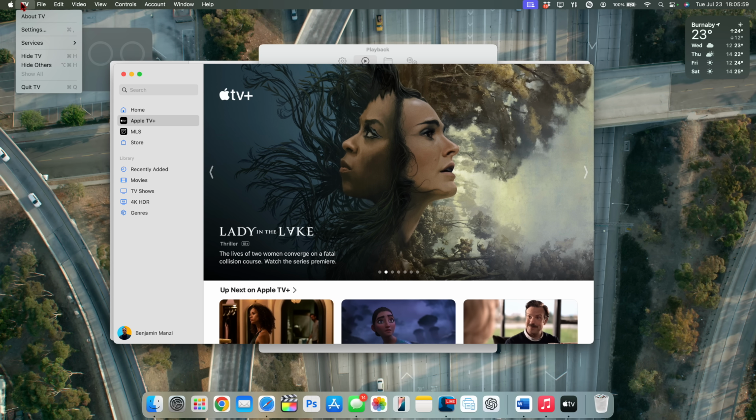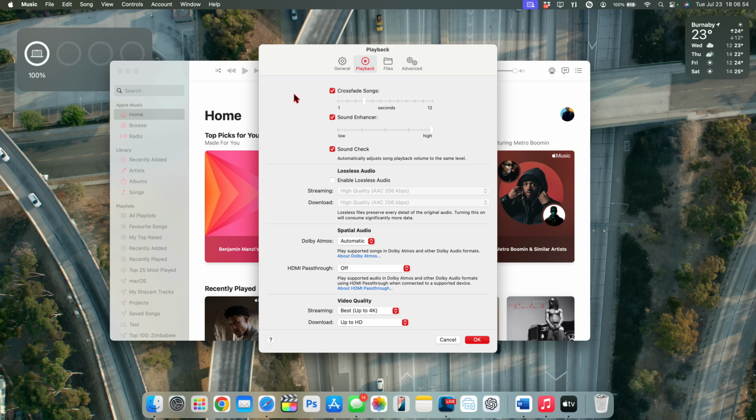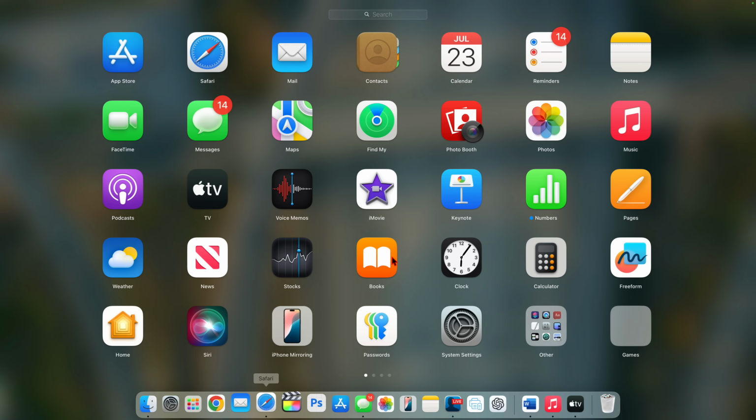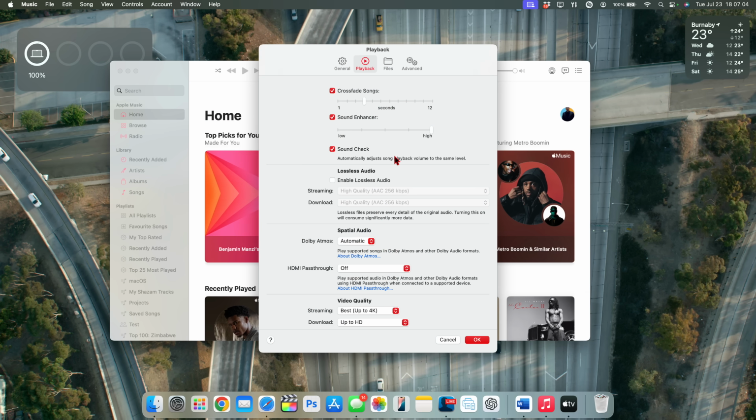One very good update that the Apple TV app has from previous updates as well has to do with HDMI audio pass-through, and this basically plays audio in Dolby Atmos and other Dolby audio formats using HDMI pass-through when connected to a supported device. That change doesn't only remain in the Apple TV application, it carries over into other Apple apps such as QuickTime, for example, and Apple Music. So if I open up Apple Music right here, go to Playback, you can see Enable Lossless Audio, and right here you have Dolby Atmos that you can choose, and you have HDMI pass-through. If you enable Prefer HDMI Pass-through, audio will be able to play Dolby Atmos and other Dolby formats through HDMI pass-through, which is something that's good.